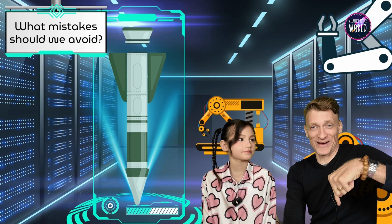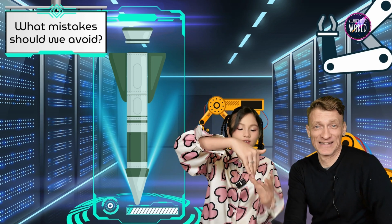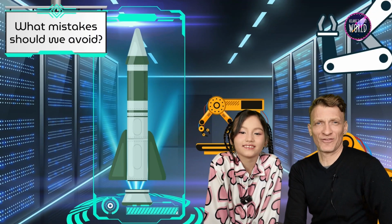Well, that makes a lot of sense. I mean, if our rocket is pointed down, it's not gonna go up. You know what I mean? It's gonna go down into the Earth's crust. It could, but it probably would just get stopped by the Earth's crust. So we need to fix our rocket.